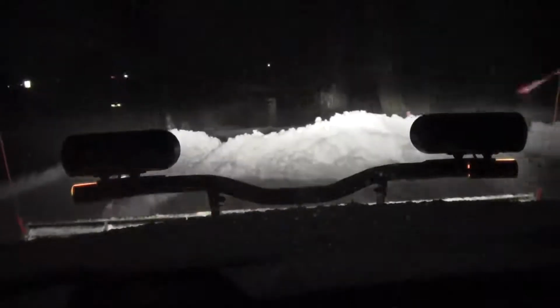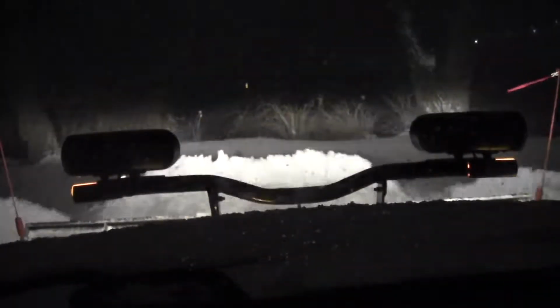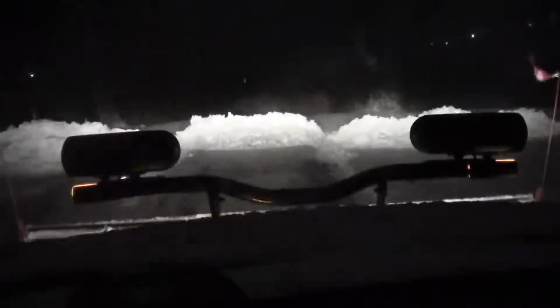This is just like a wet, powdery snow. It's not real thick or sticky or any of that crappy stuff. It's just not the heavy, wet lake effect snow that this area is used to. Just some light powdery stuff.